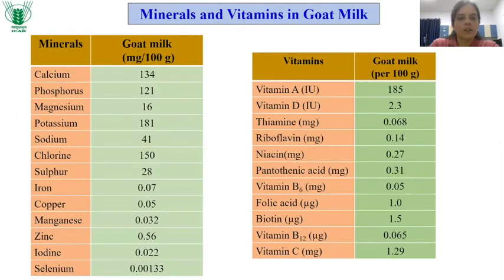So here, the level of minerals: if you see the calcium phosphorus ratio, it's 1:1, 134 milligram percent and 121, which is the normal recommended ratio required for the growth of the body. And the vitamins are also in the recommended ratio, which are required for the healthy development of the body.